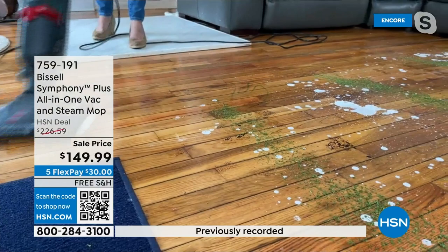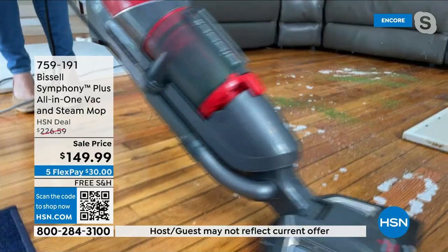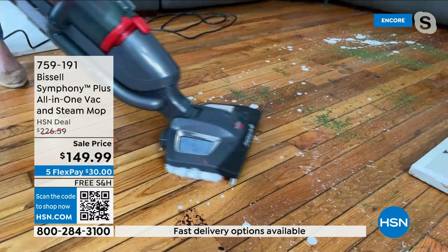But you still see the steam billowing up. Guess what? I'm vacuuming and I'm steaming, but you don't get the pooling. Your wood floors and your laminate floors will never feel cleaner. Now watch when I pull that back. You have never seen a floor as clean as with the Symphony. Here we go. I've got coffee, dust, and paint. Look at it, you guys. Look how caked on that is here. And it just eats it up.